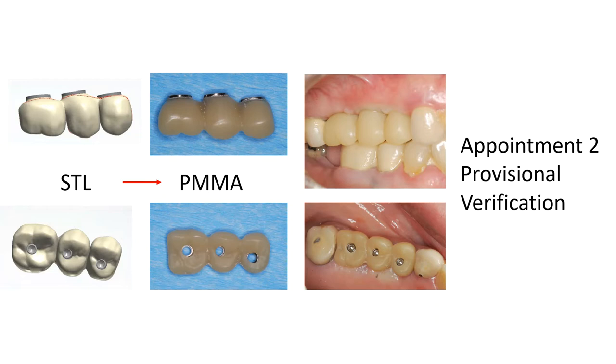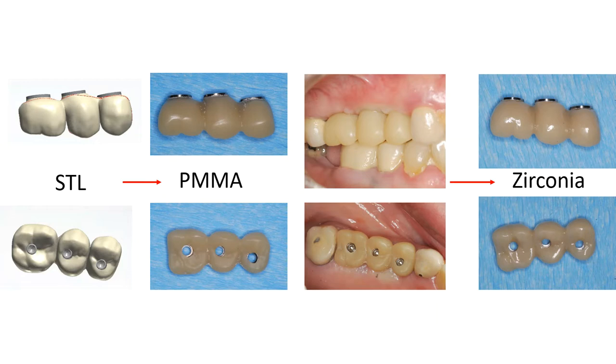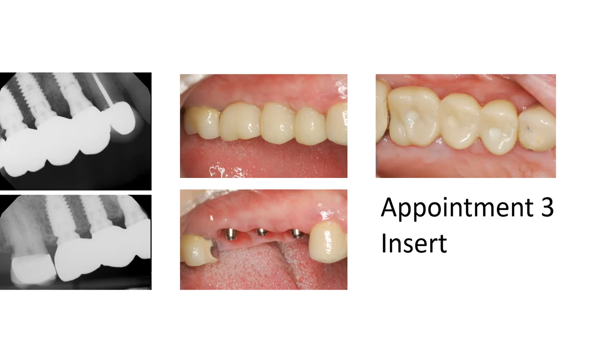But with everything I just showed you, if I have the patient wait, in this case, probably say 30 to 45 minutes, because it's going to be quick to print this and finish this, I can try it in on appointment number one. Okay, I can even cut out more appointments. And then once I've verified this is what I want, now the laboratory will go ahead and replicate it in zirconia, right? So it's a three appointment, or today in my office will probably be a two appointment technique.